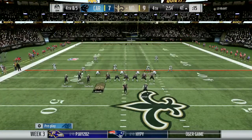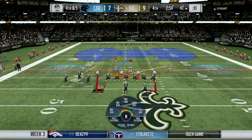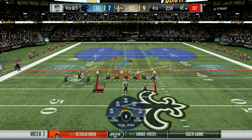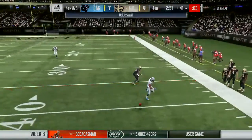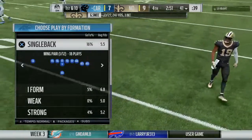All right, here we go. 3-19. All right, now, lucky 56. Now back to throw. And that is incomplete. Coverage there by Kevon Seymour.